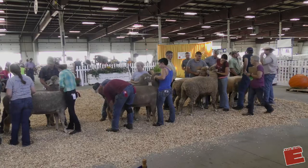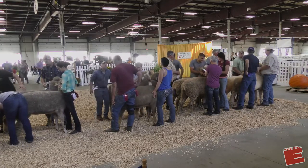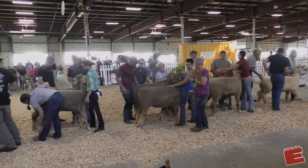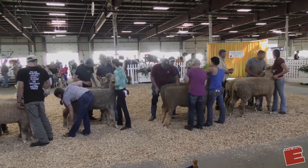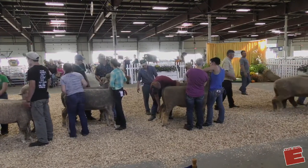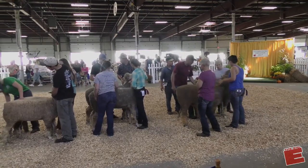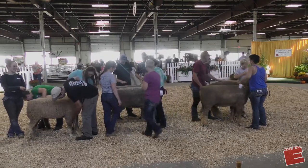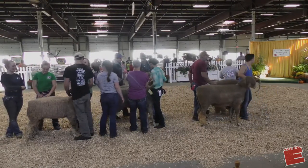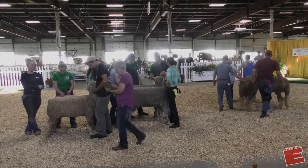Eighth place honors were won by Kaylee Scott, and that was the second place ewe in the junior show. In ninth was Emma Miner with Athena, Will High 1586, and she is third junior. And Emma Miner also placed tenth with Artemis, Will High 1632, and she was fourth junior. Our first place junior in that class was the open show fifth place ewe from Kaylee Scott.